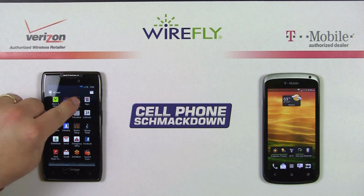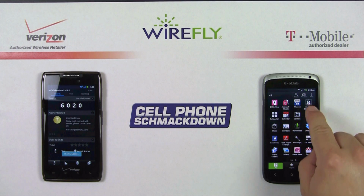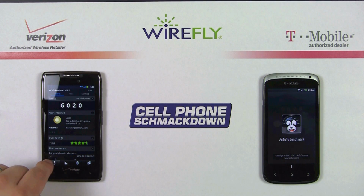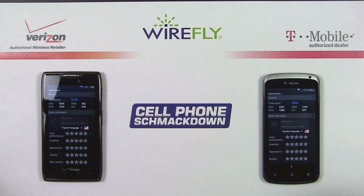The first one we'll run is the Antutu benchmark. Now for the Antutu benchmark, I'm not looking to see who finishes first, I'm looking at the scores. So let's see who comes out on top. I'm going to go ahead and turn the camera off now and pick it up right before the end. So we've just gotten our results for both the Droid RAZR Maxx and the HTC One S. Let's take a look at our final results.